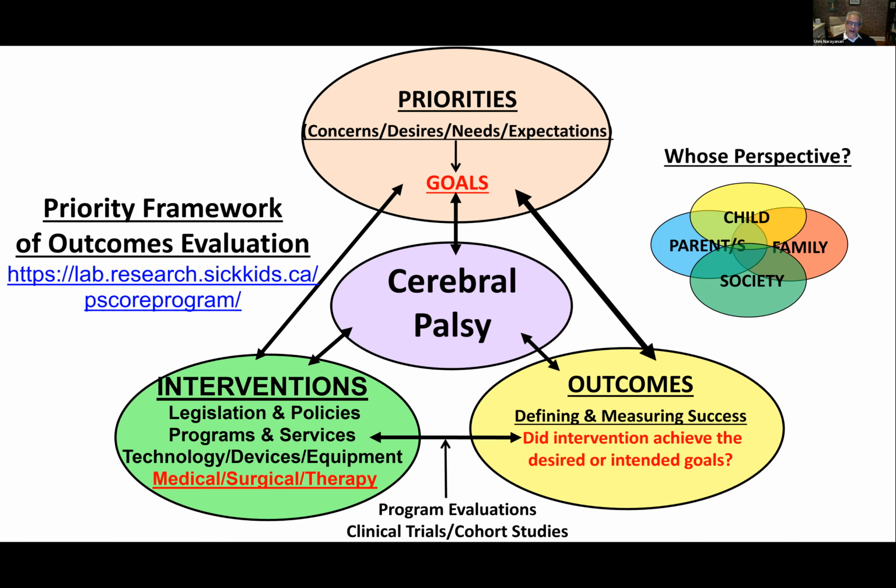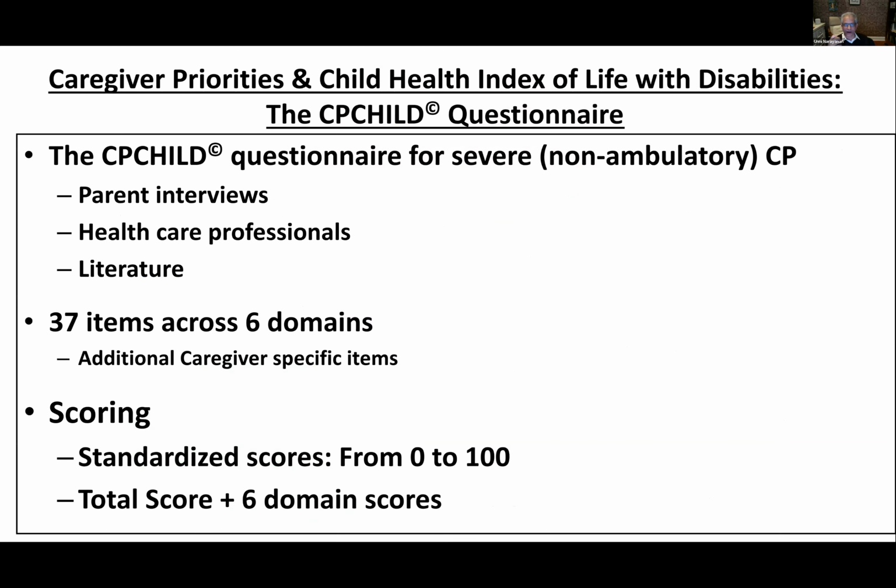So this framework that I spent a few minutes on is really key to what has influenced the development of the patient-reported outcome measures for this and other populations. That is the backbone of my research program. And from this work was born the CPCHILD questionnaire. The CPCHILD stands for Caregiver Priorities and Child Health Index of Life with Disabilities. This came from interviews of parents and healthcare professionals, and it's 37 questions across 6 different domains that generates a score from 0 to 100.